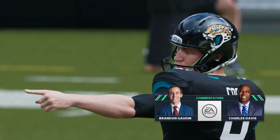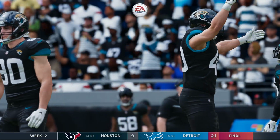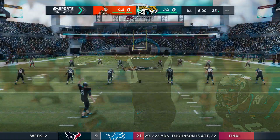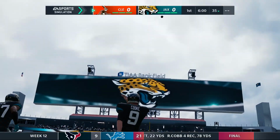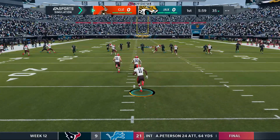Alongside my partner, Charles Davis, I'm Brandon Gaudin. Charles, you look at this Jaguar team. They come in the midst of a season-crushing losing streak. It's up to 9 games now. And I don't have a PhD in psychology, but you can see it in their body language. This is not a team that is organized and ready to play.